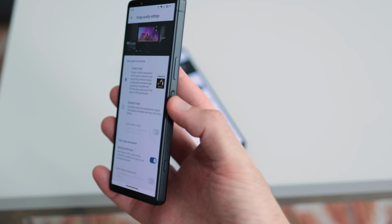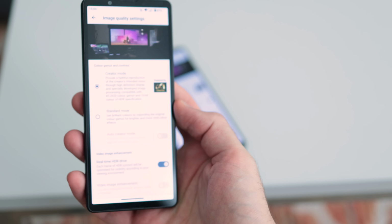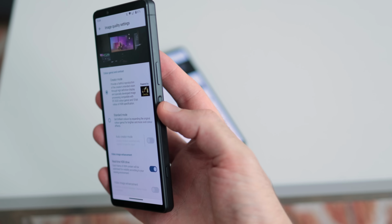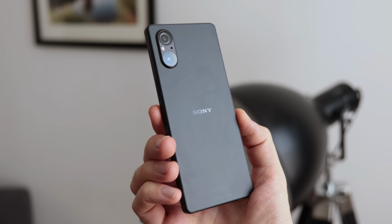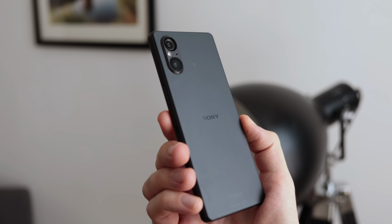Particularly, I'm talking about color shifting off angle when displaying light and mainly white content. All that makes the Xperia 5 Mark V a very different phone to the 5 Mark IV, and anything but an obvious upgrade. Now, this might sound dramatic.